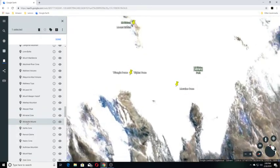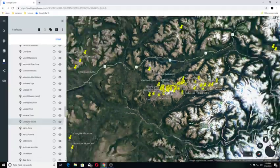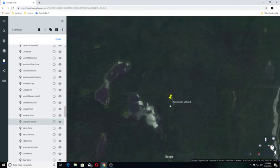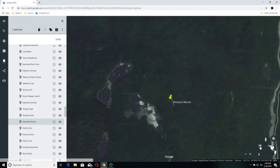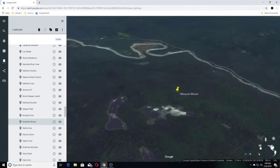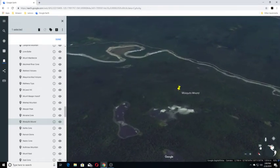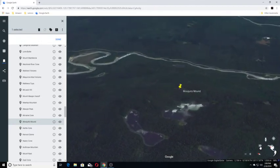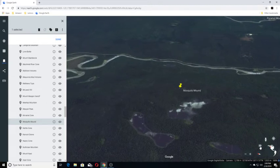And our next one is Mosquito Mound. Mosquito Mound is a tuya in east central British Columbia, Canada. It's located in the Wells Gray Provincial Park.